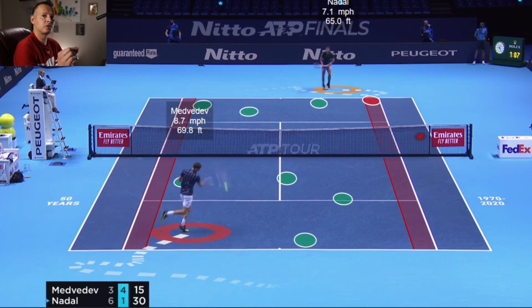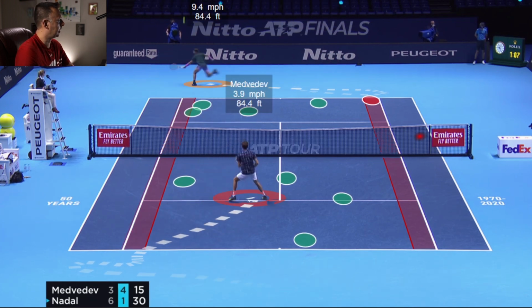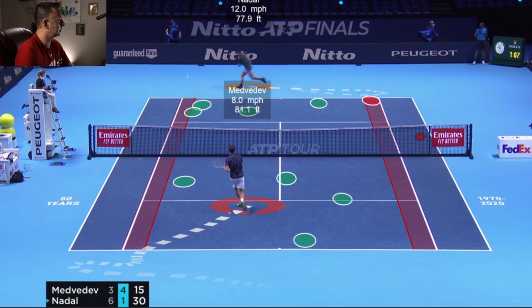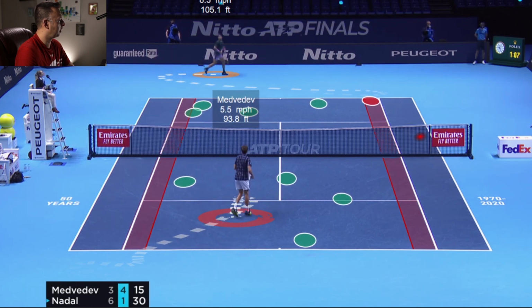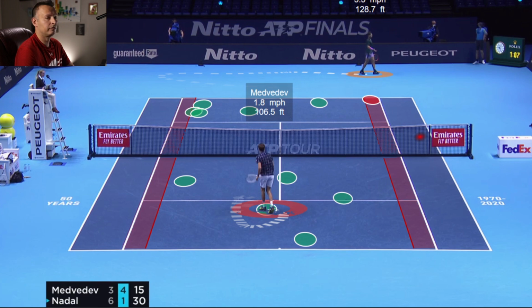He's completely flipped the script of what was going on, the situation. Inside in forehand, we got a little lob here from Rafa, right? A little emergency lob. Now Medvedev's on the offense, backs up a little bit, gives himself some time, lets the overhead bounce, and then finishes the point.